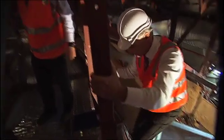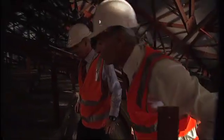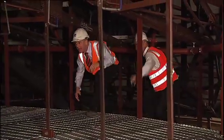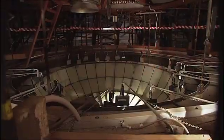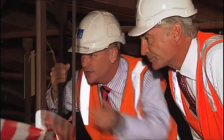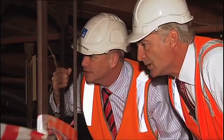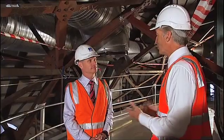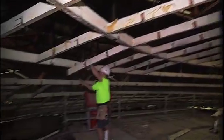Just a few short months later, and I got to go up a second time to witness the dramatic changes happening inside the dome, and to get a very unique view of the lantern, a view only ever seen by the few who've serviced the dome over the years. And staring 23 metres down to the ground, a view not for the faint-hearted. Well, Lord Mayor, last time we were up here in March, we were talking about the removal of the old wooden frames, the old ceiling. It's looking very different now.